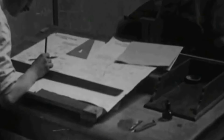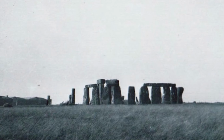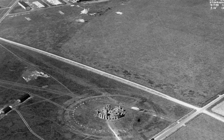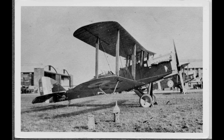Sites up and down the country were taken over by the MOD, and once again their eyes fell upon Salisbury Plain. A site was picked out over here, a 360-acre area just southwest of Stonehenge itself. Work began in late 1917 and it was officially completed by November that year, although it didn't really become operational until January 1918.